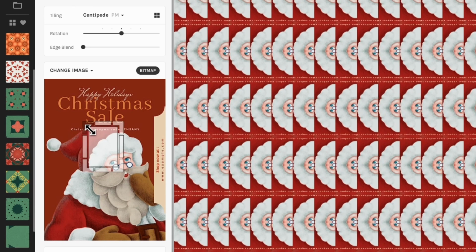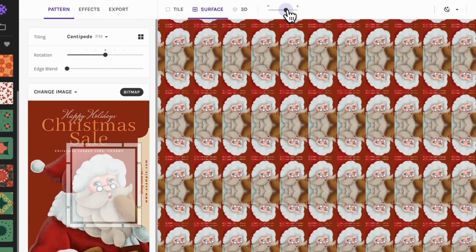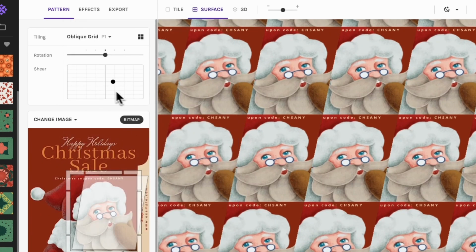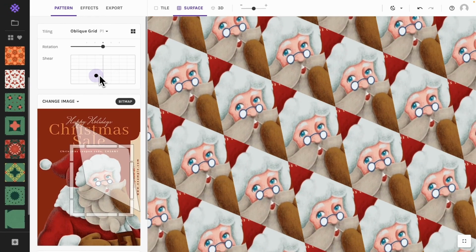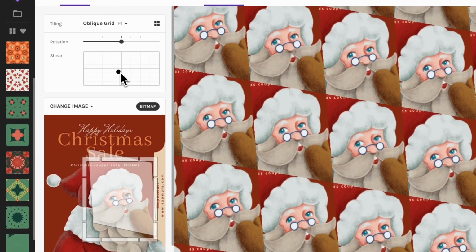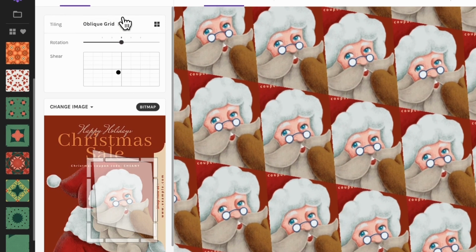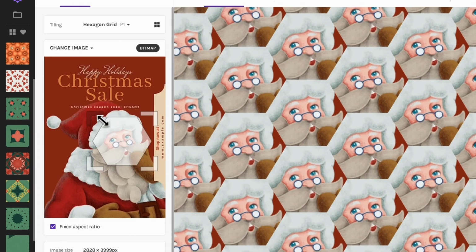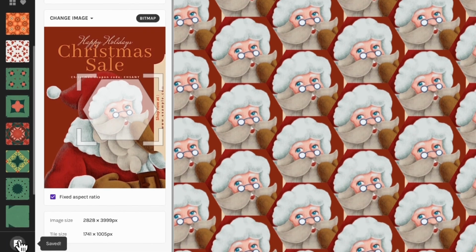Perhaps now this one with a larger part of the swords image and also zoomed in a little bit more. This is a fun and unique effect on the oblique grid. Different tiling. It's getting quite cute. Well, it is funny. Let me just save it.